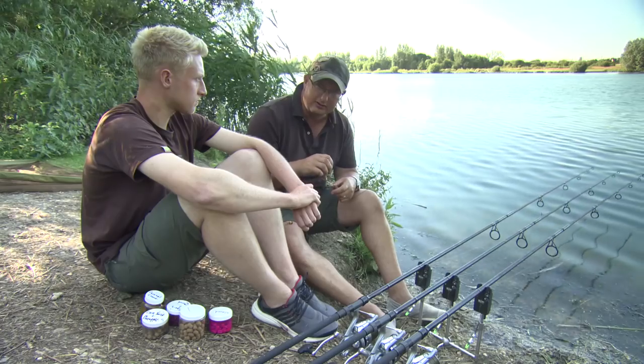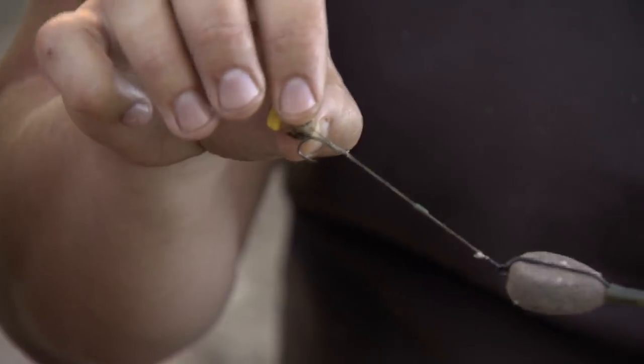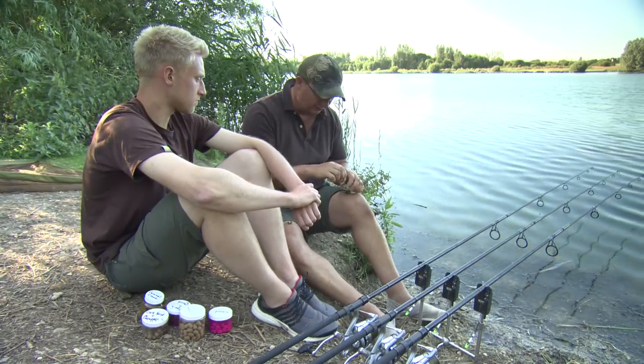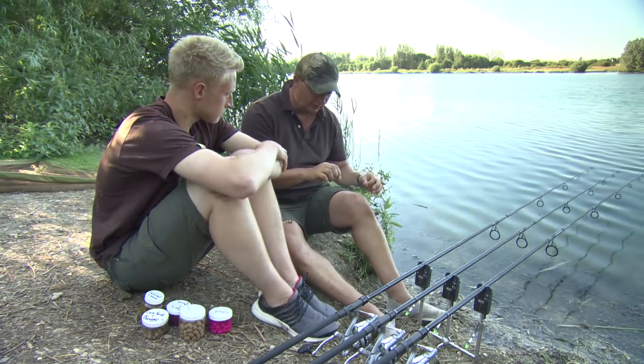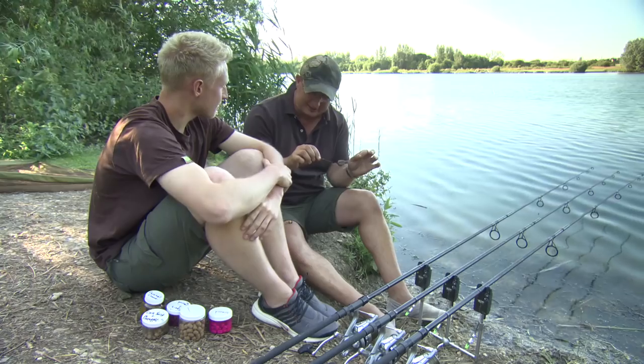Well, I'm sure you're dying to see the bit of trickery that Jake's putting inside these PVA bags that are working so well. I am too, because I'm not a solid bag user at all. So first of all, mate, I can see straight away the hook link is super, super short. Yep. I like a short hook link, mate, but that is super short.